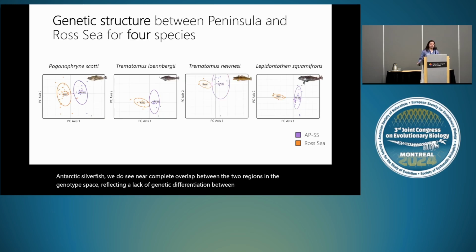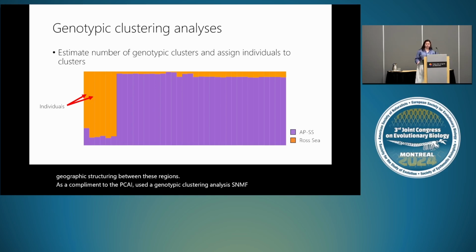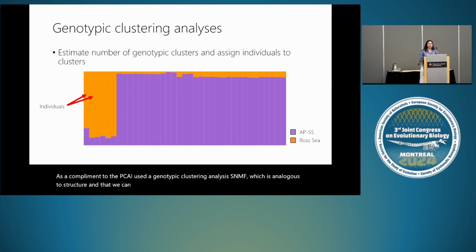But for the barbelled plunderfish, the 2 Trematomus species, and Lepidonotothen squamifrons, we see pretty clear separation of populations corresponding to the 2 regions along the first PC axis of the genotype data. And this lets us know that there is some geographic structuring between these regions. As a complement to the PCA, I used a genotypic clustering analysis, sNMF, which is analogous to STRUCTURE, in that we can first estimate the number of genetic clusters in our data and then probabilistically assign individuals to these clusters.